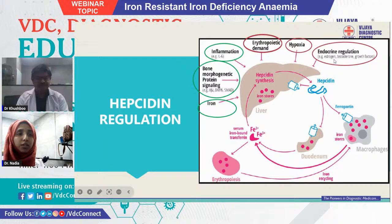And what factors downregulate the hepcidin? The factors which reduce hepcidin levels in the body are increased erythropoietic demand. Any demand where the synthesis of RBCs needs to be increased, hepcidin is downregulated. Then hypoxia: anemia and iron deficiency can lead to hypoxia, which reduces hepcidin synthesis. And then endocrine regulation: estrogen, testosterone, or growth factors can also reduce hepcidin synthesis.